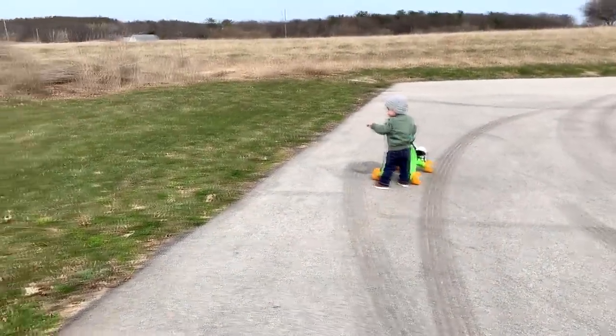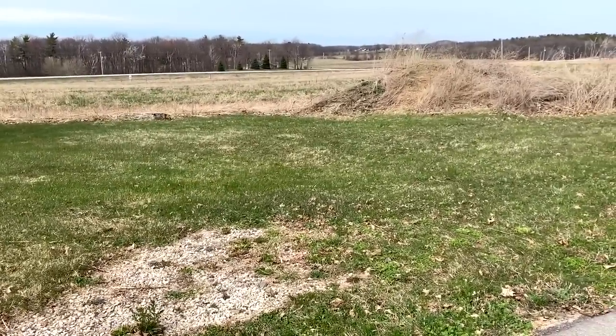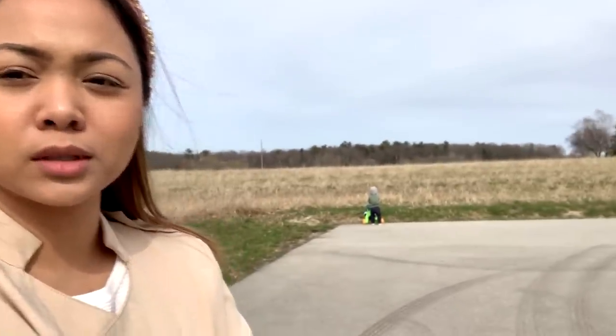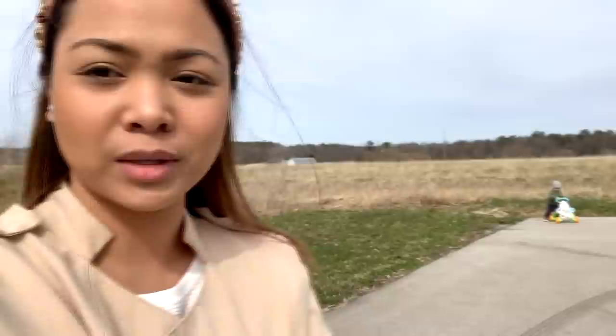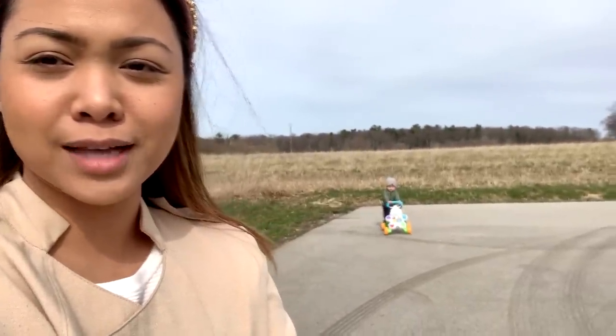Where are you going, babe? Sushi, come over here, please. Hello, we are outside getting some fresh air. Liam found his super old walker, so he's playing with it. It's nice out, pretty warm, but there is that breeze that's just so cold from the lake. Can't wait till it's actually summer.